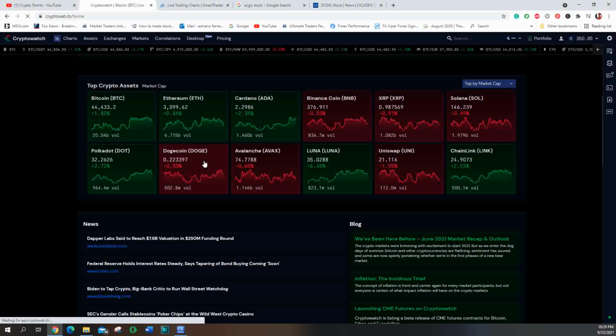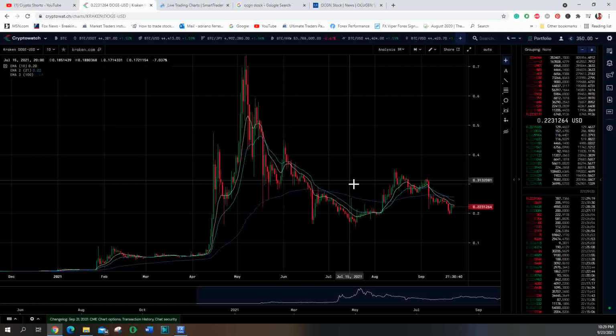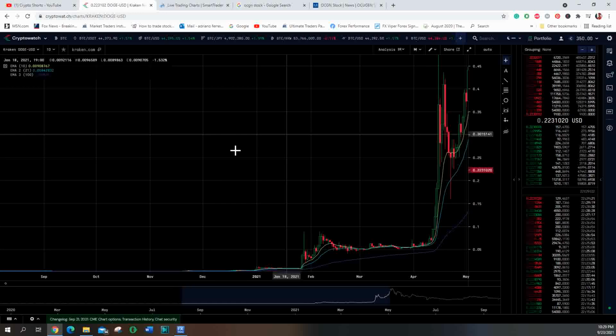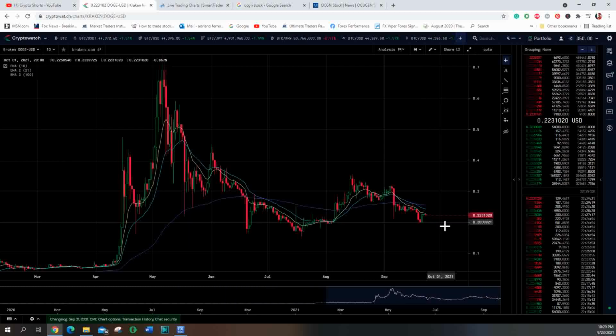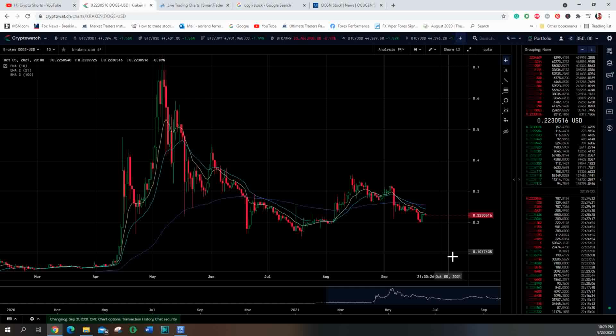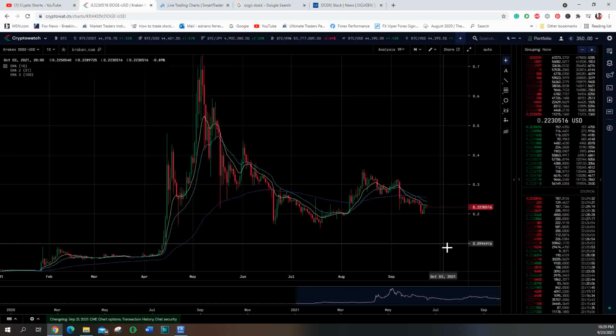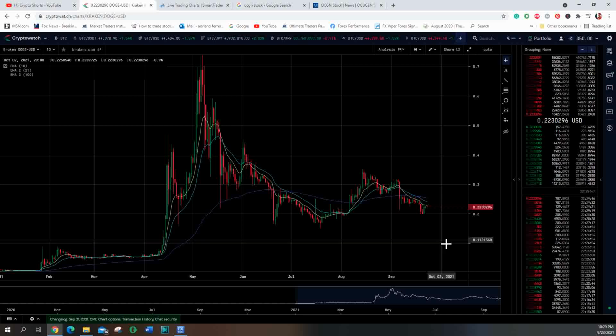Let's see. Let me take a look here on Doge. Yeah, looks like that Doge one go a little bit down again. There's a strong support here. If it breaks, am I gonna come all the way down here at 10 cents? And I think it'll be a very good place to buy, between 8 to 10 cents.